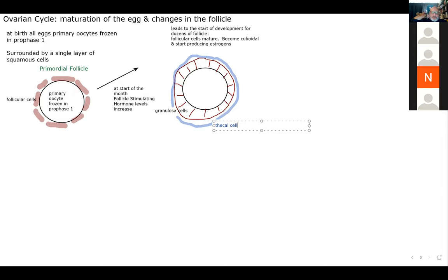And does anybody remember what thecal cells do? Don't they produce progesterone or androgens? Excellent. These produce androgens. Remember, granulosa cells make estrogens, but they don't make it out of nothing. Really, what our granulosa cells do are convert androgens into estrogens. That is what our granulosa cells do. So the thecal cells actually produce the androgens, and then the granulosa cells convert them into estrogen.